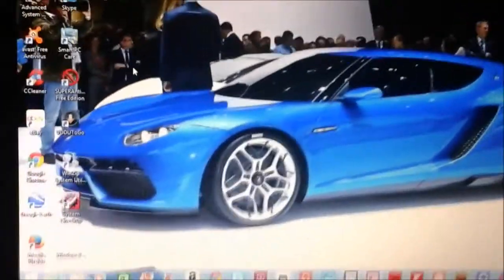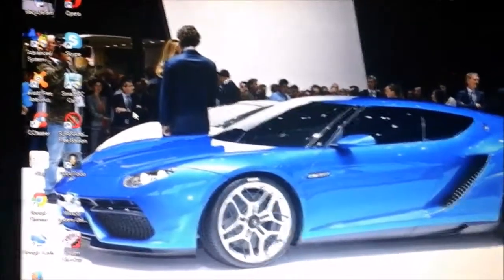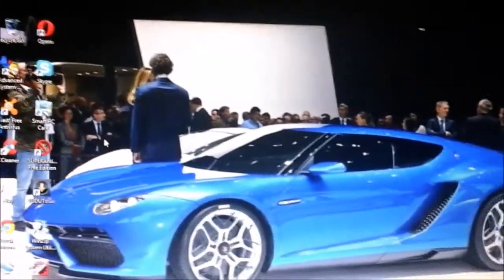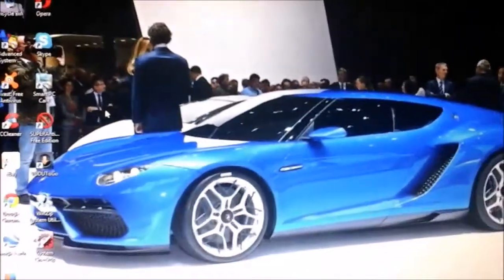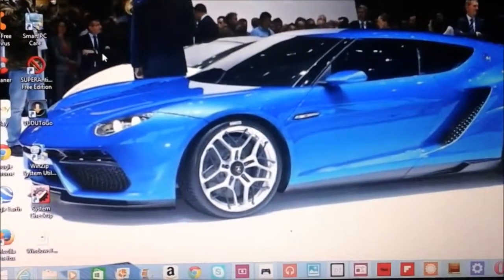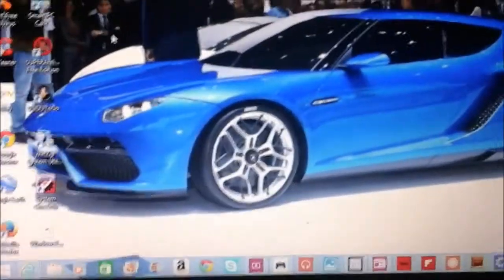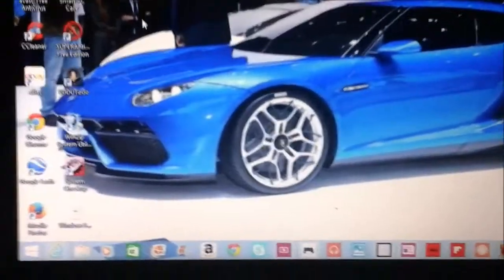Okay, now let's get the name out of the way. Windows 10. Pretty much almost every tech, I think literally every tech journalist got this wrong. Everyone who predicted the name being Windows 9 got that wrong. Now, rightfully so, because what comes after 8? 9. But Microsoft named it Windows 10.